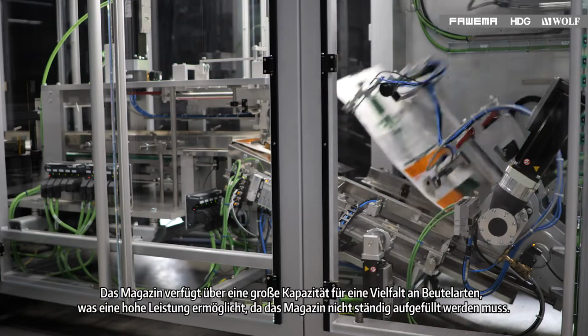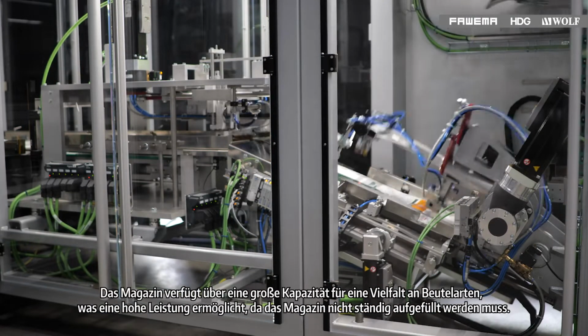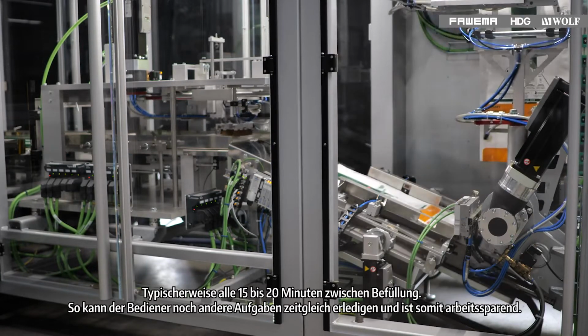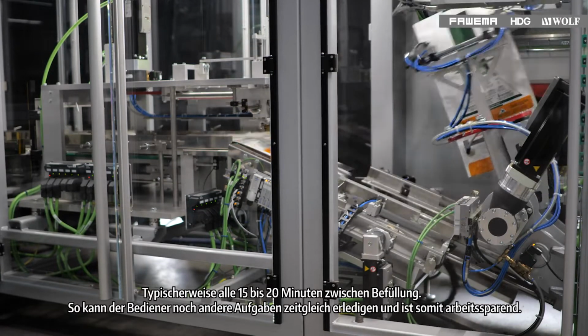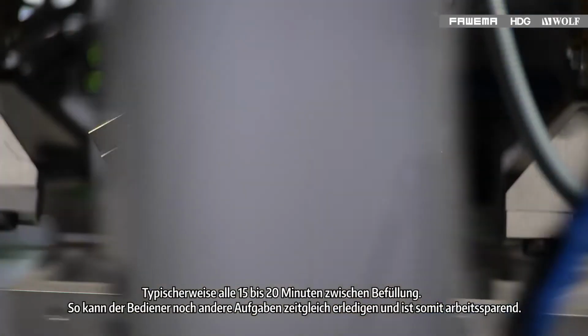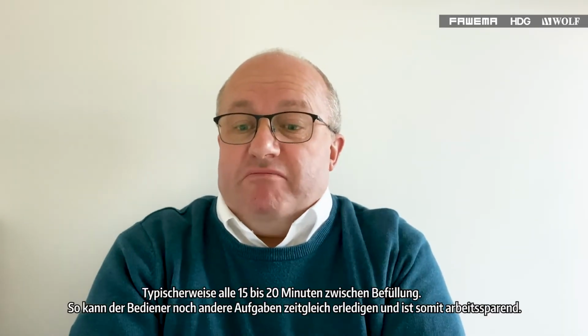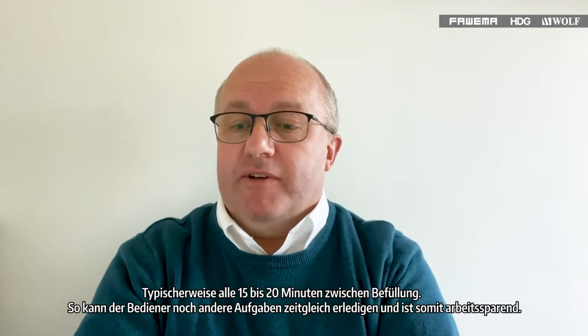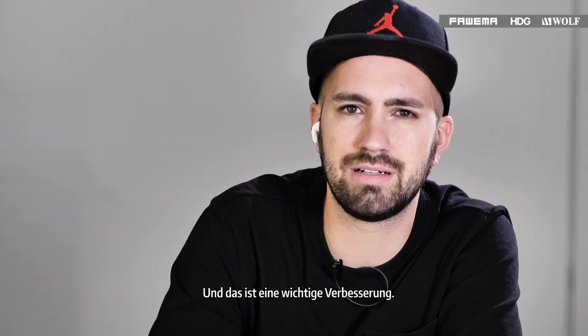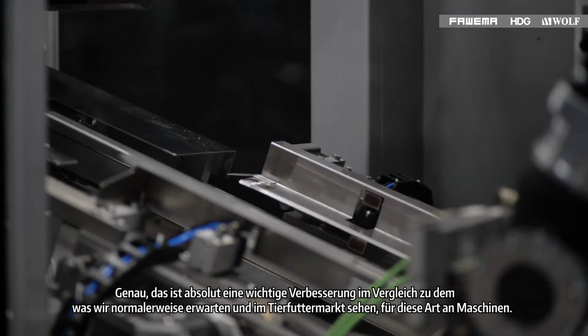Okay, so the magazine has a very high capacity for all bag types actually, meaning that you can run at the fastest rate without having to replenish the magazine that regularly. So typically 15 to 20 minutes at full speed between magazine filling. So that means that the operator can be released to do other tasks running in parallel to operating the machine, which effectively leads to a labour saving for the company. So the magazine, and this is a huge improvement. Yeah, absolutely, huge improvement over what we'd normally expect to see in the pet food market for these types of filling machines.